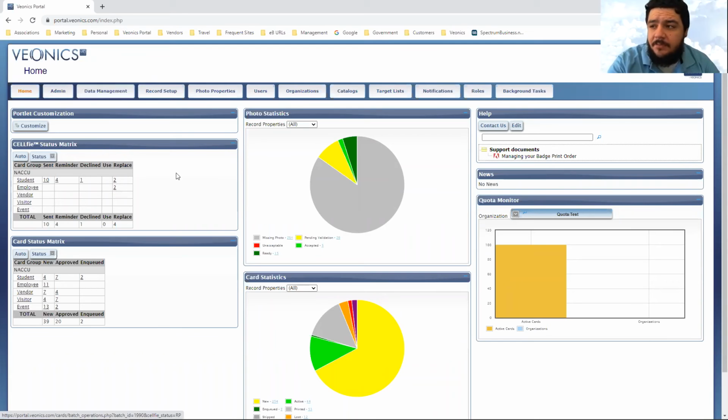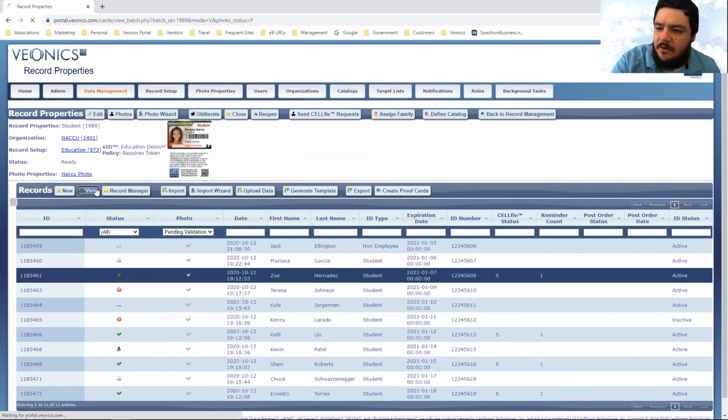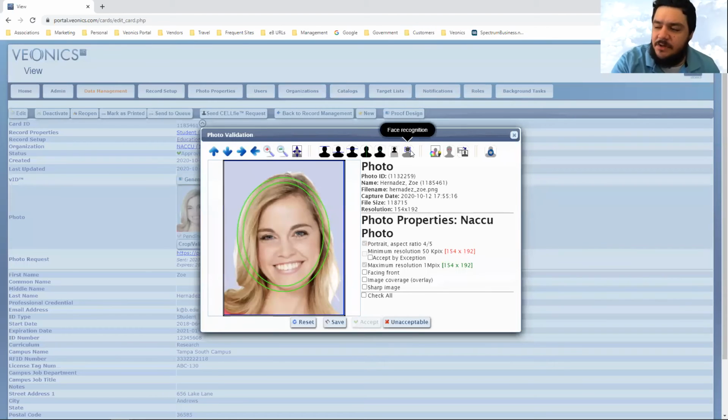So what I'm going to go ahead and do is go to my student photo statistics, and I see I have 5 photos that are pending validation. I'm going to click that there. It's going to bring me into my record manager card group here, and I'm going to see some photos that are pending my validation. So I'm going to highlight a record here. Let's go into Zoe's record. And I see that Zoe uploaded a selfie.